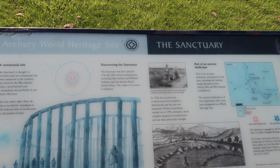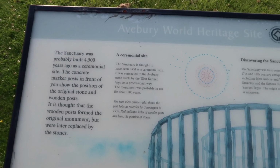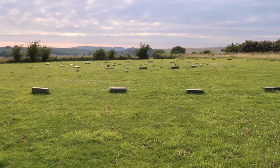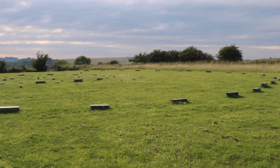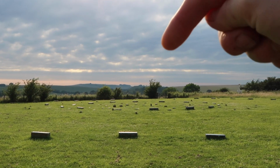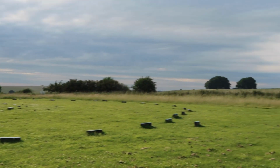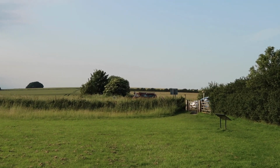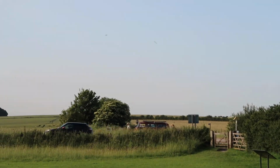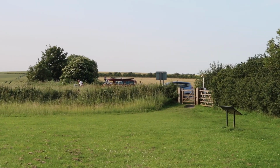So I'm just up at the sanctuary. It's another, well, you can read it yourself, but it's another ceremonial site about 4,500 years ago, and the concrete posts in the ground here show where the stone circle used to be. And over in the distance, just there, is Silbury Hill, and beyond it over here will be Avebury, and I think just up here where that red camper van is, I think that could be the start of the Ridgeway. So it's 20 to 7, so it looks like I might have just arrived at the Ridgeway. Whoopee!